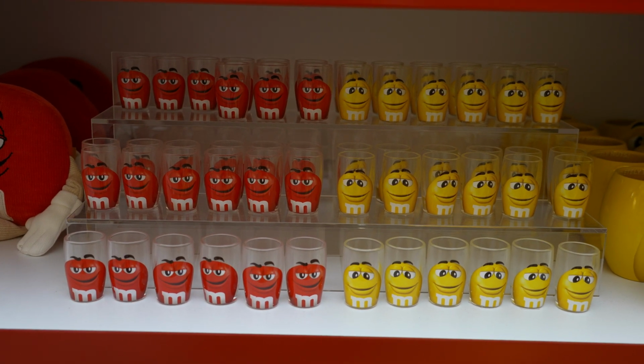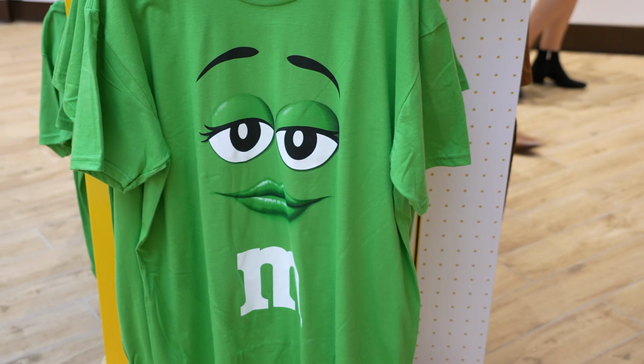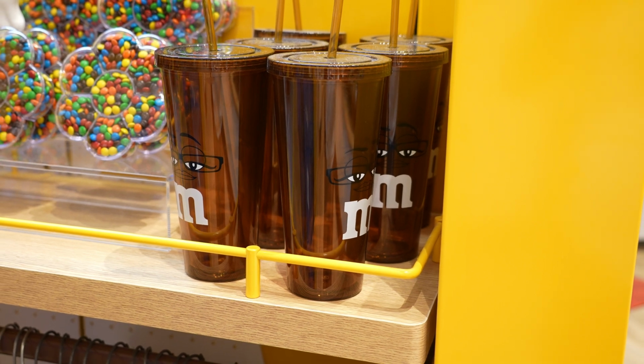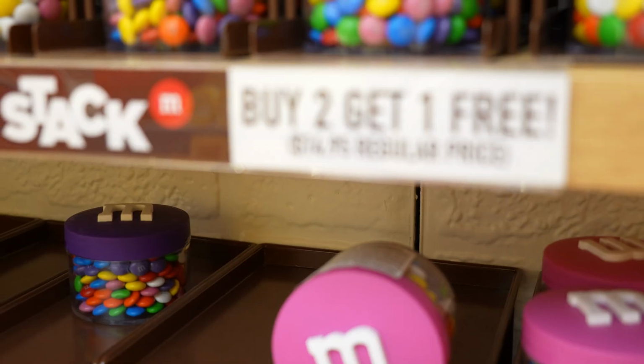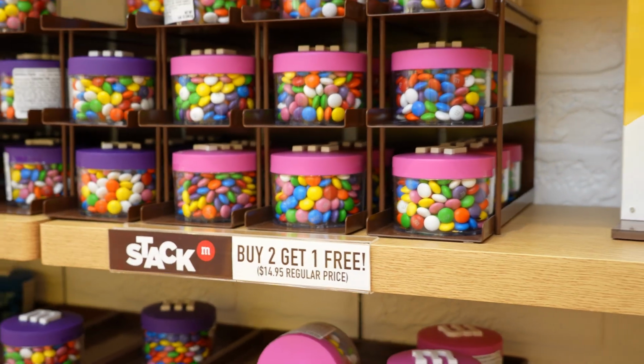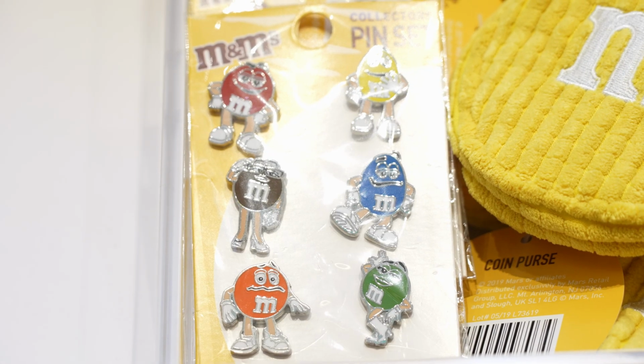M&M's shot glasses? Okay. It may not be easy being green, but wearing green, not too hard. So I have to ask, if you put milk in this, does it turn into chocolate milk? Look, if you buy two, you get one free. Sure you do. Wouldn't be Disney without pins.